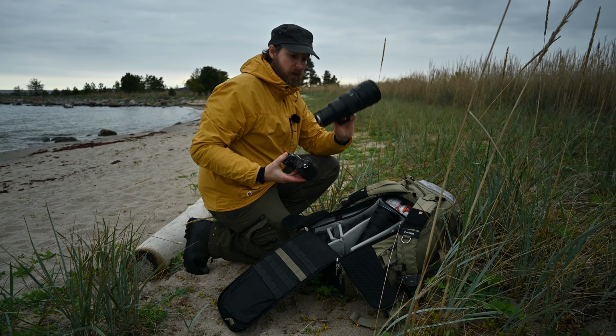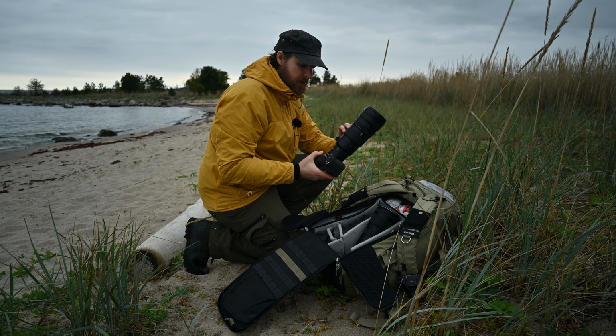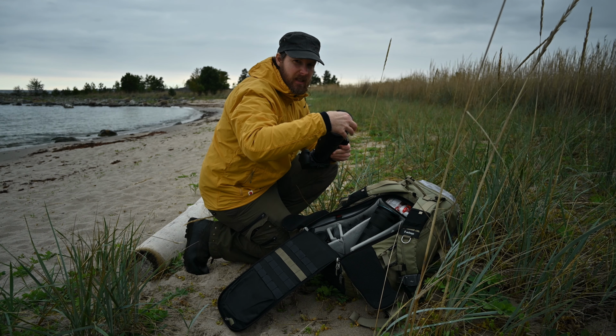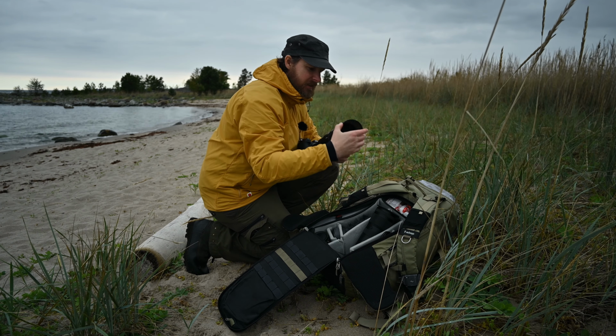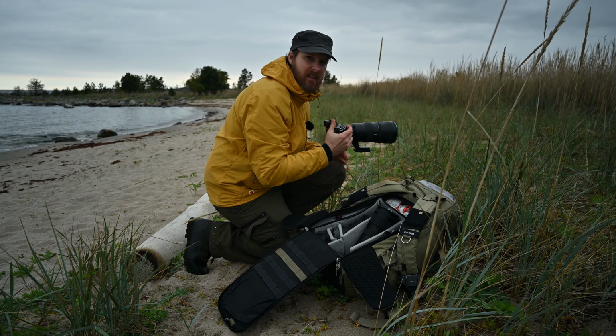So this is my 400 millimeter lens with a 1.4 teleconverter. So I'm at 560 millimeters. So this will take me a lot closer to the birds. And I can easily transfer the ND filter to this lens, like so. So yeah, let's get back to it.